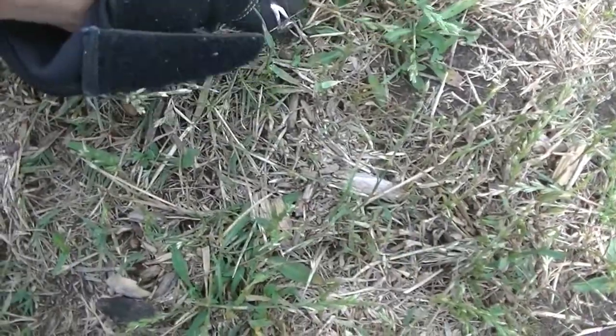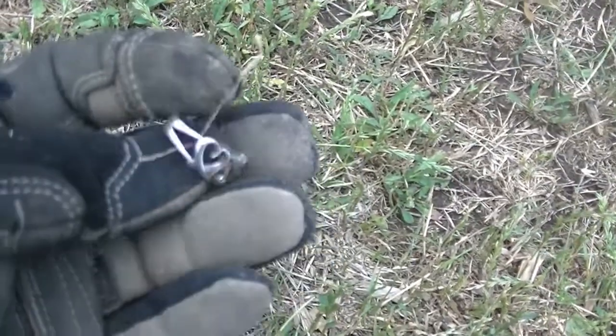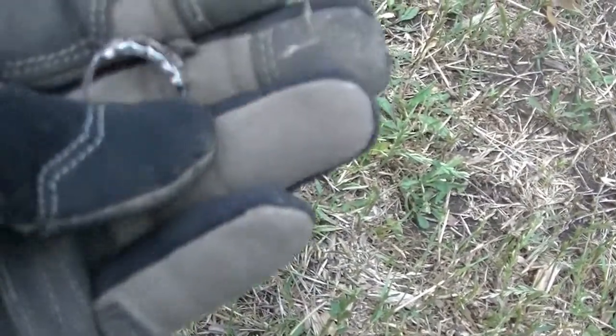Swinging the coil, I get a good signal. Look what's sitting on top. Facing down, I see myself a ring. A ring. Look at that. Awesome. What is this? Let's see.